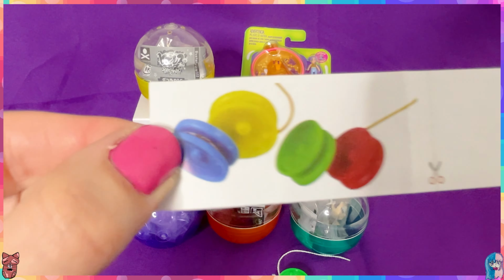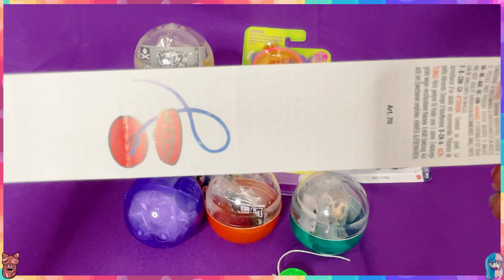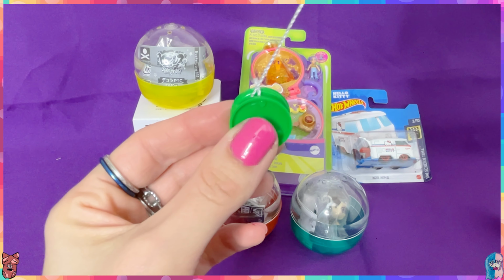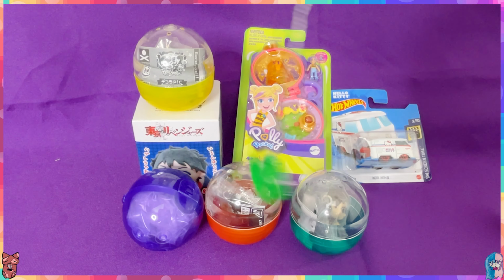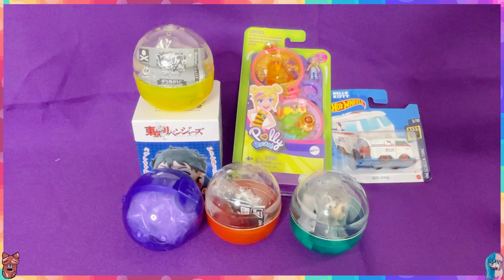We have a blue one, a yellow one, a green one, and a red one. And we got the green one. Look. And this is what we need to do. Oh, well. I'm hypnotizing you. Don't buy chocolate candy eggs with really weird toys in it. Okay, so this is a fail.